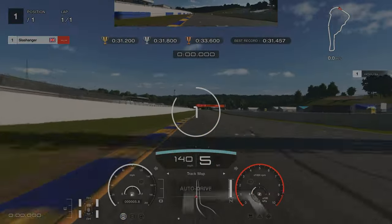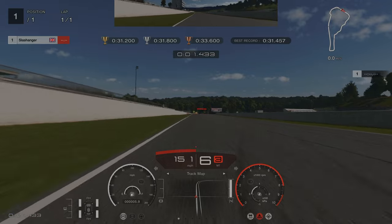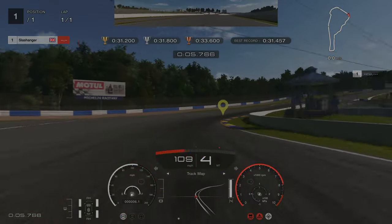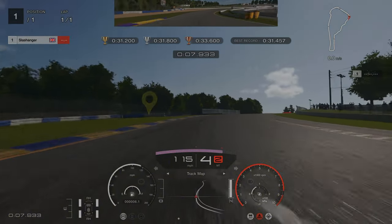In order to be successful at Road Atlanta, you always want to be a gear higher than what is recommended. So for here, for turn one, you want to be in fourth gear, and for the upcoming chicane, you want to be in third gear.